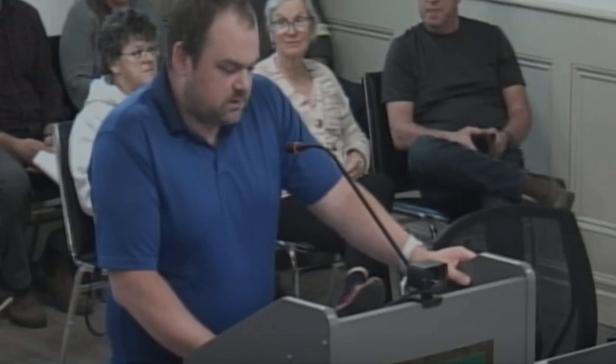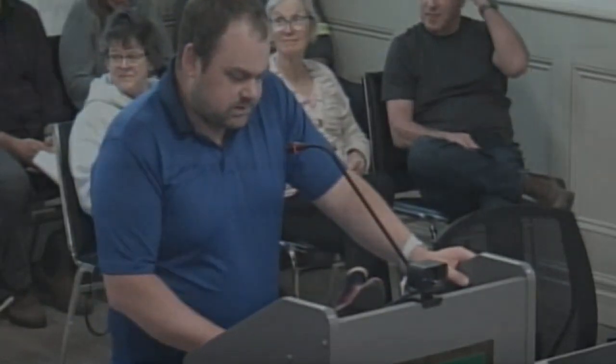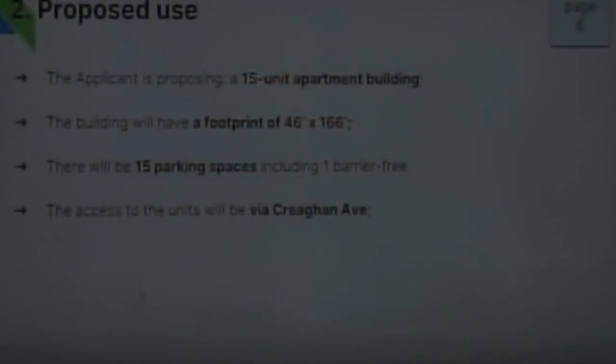Looking at the proposed use, again, it's been changed now to a 15-unit apartment building. The footprint is slightly altered from that which was first presented to the Planning Review and Adjustment Committee. We're now looking at a footprint of approximately 46 feet by 166. There were some changes to the site plan as well, so there will now be 15 parking spaces on site instead of being shared between the two properties. This would meet the requirement, and access will be from Creaghan Avenue once again.